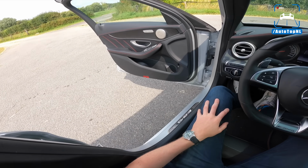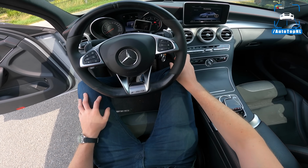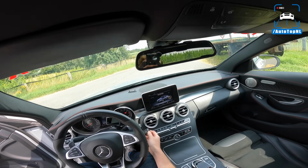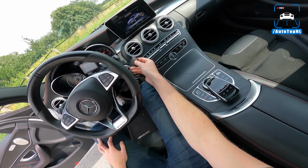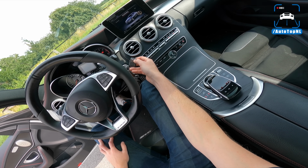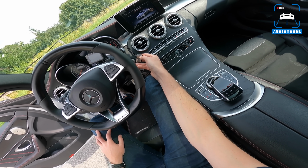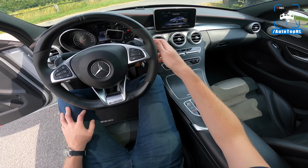Other than that, let's start it up. So we've got a little button here on the keychain. 2 is closed, I believe. Yeah, okay, so 2 is closed. And we're in Sport Plus.